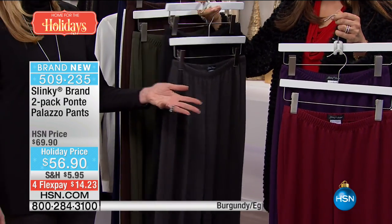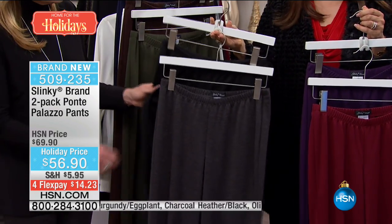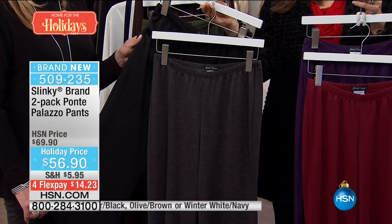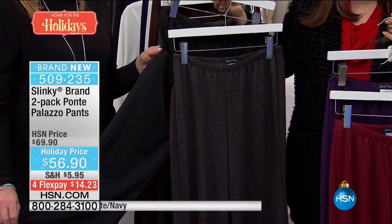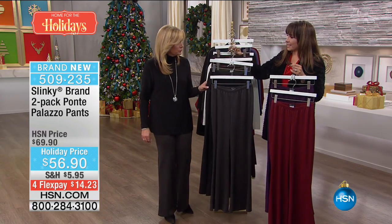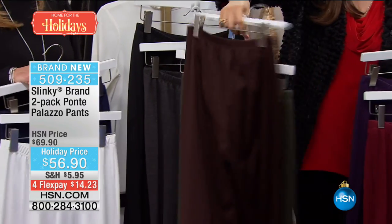Now you have the opportunity if you couldn't get it in the palazzo. And then here is the color we're referring to as heathered charcoal, or charcoal heather, and then black. So it's that dark gray and black. And you have those on. Yes, I have the heather on, and I'm wearing it with the black turtleneck. And then this is the olive brown. You're getting both of these.